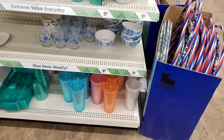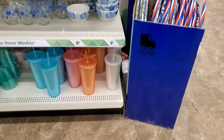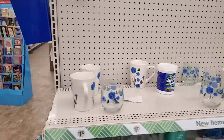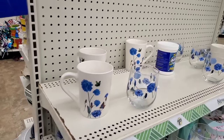I'm in the Rahway, New Jersey store. It's not a busy store, and they've got lots of the Starbucks dupes. So if you're having trouble finding them, you can snag them here. They still even have some of the butterfly mugs. I know a lot of you guys were not able to find them. There's still some remnants here in this store.